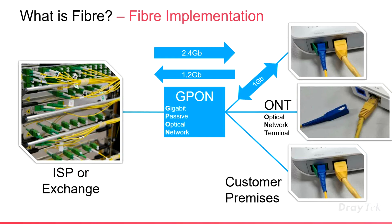This is the same as FTTC connections in that the fiber link is shared over many users, giving a contention ratio for the line instead of dedicated, but with much higher speeds and with less contention, with far more capability to improve in future.